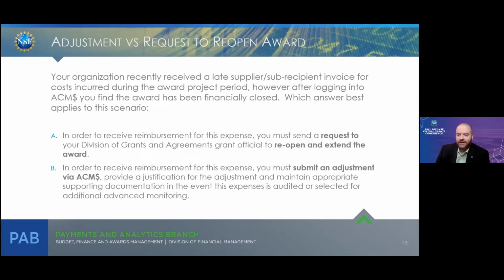Next, I'm going to talk a bit about the post-award adjustment process. 120 days after the end of the period of performance on your award, NSF executes what's called a financial closeout process. This is automated and deobligates the remaining funds from the award, meaning it sweeps the remaining balance and also reduces the award by the amount of the remaining balances so that the award amount equals the expended amount.